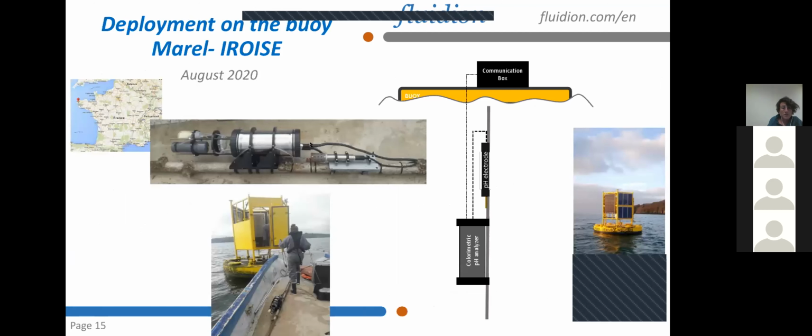So then the instrument, the hybrid pH, was tested on the buoy in Brest, Brest being in Brittany in France, this summer. Here is a picture of the analyzer and the electrode, which are attached to a pole, and this pole was then attached under the buoy, shown here in the picture on the right.